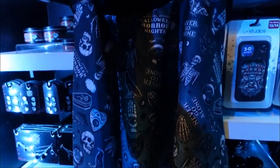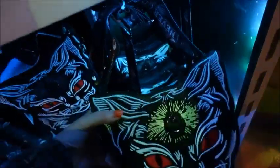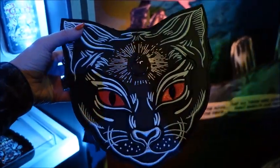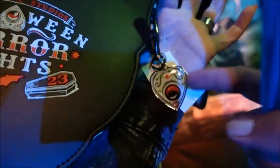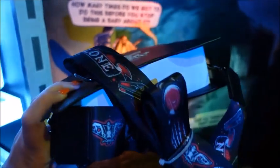That's cute. Is that a little skirt? Mm-hmm. Cute. $40. The headband too. And they have the cat crossbody. I do like that crossbody. That's cool. Halloween Horror Nights. Oh, and the planchette as a little bag charm. And then the bell, what do you call this? The strap. The strap's nice. Ooh. Ooh. I do like the hat. Let me see the hat.